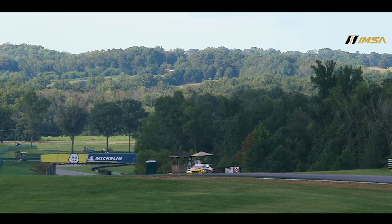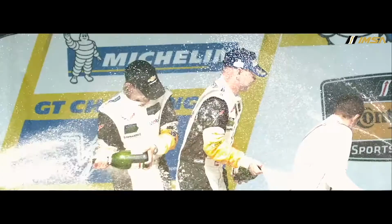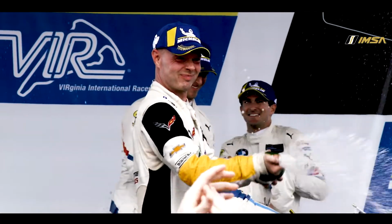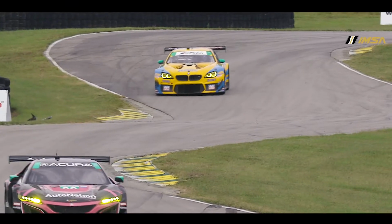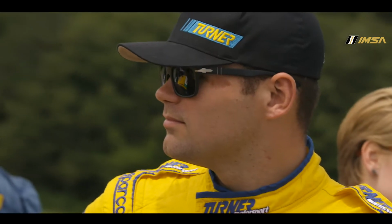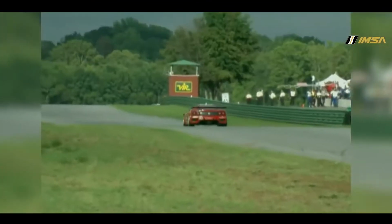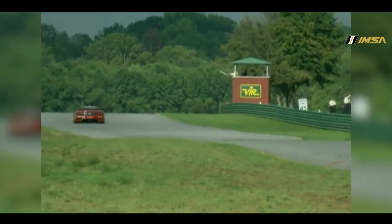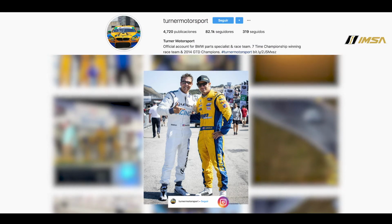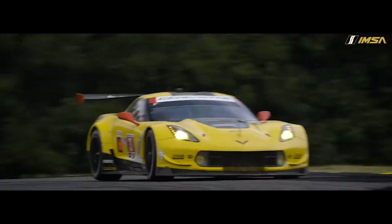Bill Auberlen and Jan Magnussen are the 2 drivers in the field with the most victories at Virginia International Raceway with 3 wins each, and both also are members of the 50 Great IMSA Drivers list. Auberlen, who will share the number 96 Turner Motorsport BMW M6 GT3 with Robbie Foley, won Grand Am GT races at VIR back in 2002, 2004, and 2005. Auberlen owns 59 career IMSA victories, and his next one will tie him with Scott Pruitt for the most wins all time.